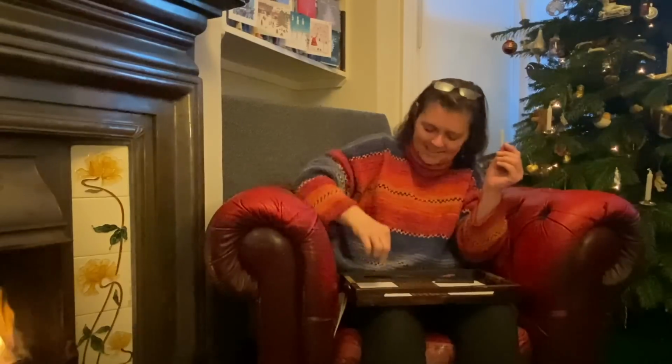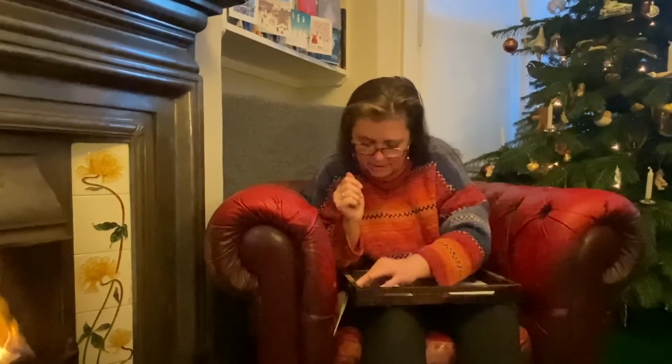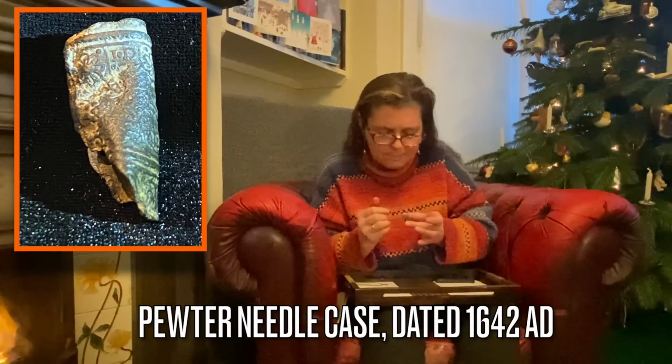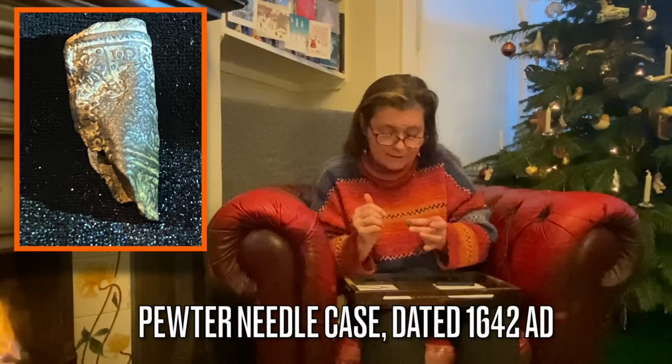So I quite like that. Another thing that I found here, now this one is absolutely beautiful. It's very, very tiny. I'll take a photograph to put into the frame later. And it's basically a Tudor needle case made out of pewter.